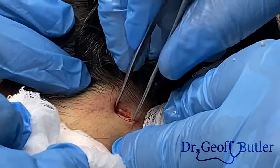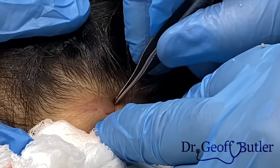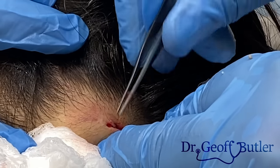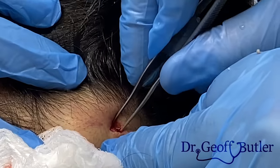And there's definitely more cystic material that's in there. It's just breaking apart on me. And we may find overnight that when we go to take that out, there's larger pieces of the membrane that are broken down overnight.